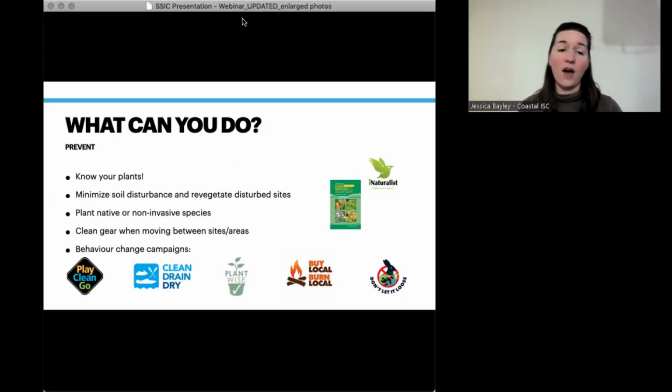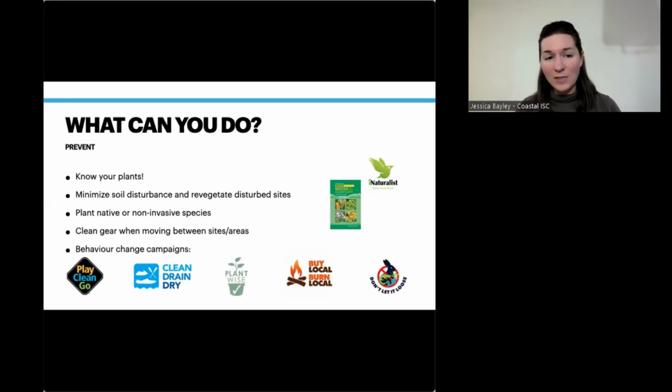Planting native or non-invasive species whenever possible. We always love to encourage people to plant native species whenever possible. They're going to be more adapted to your area, which means they're going to require less water. They're going to be more drought tolerant. They're also going to be what our pollinators are used to, what our native animal species are used to. So they're just all around a fantastic option.